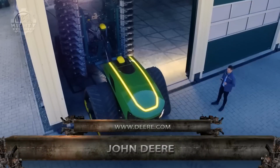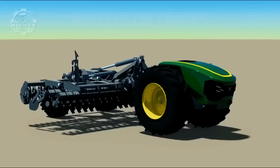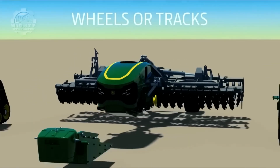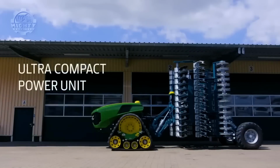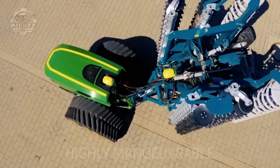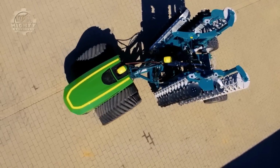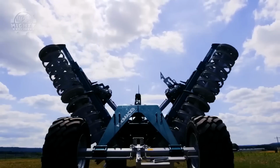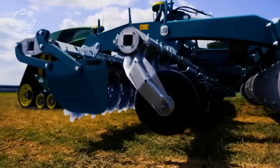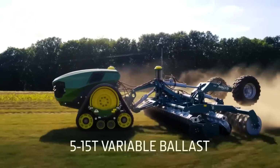John Deere, one of the manufacturers of amazing machines, engineered a superb autonomous tractor again. With a total output of 500 kilowatts, this tractor can surely be of use to every customer's needs. To further develop its features, this can also be equipped with wheels and tracks depending on the terrain requirements. Aside from its compact design that allows it to work even in tight spaces, this can also be operated remotely. How cool is that?